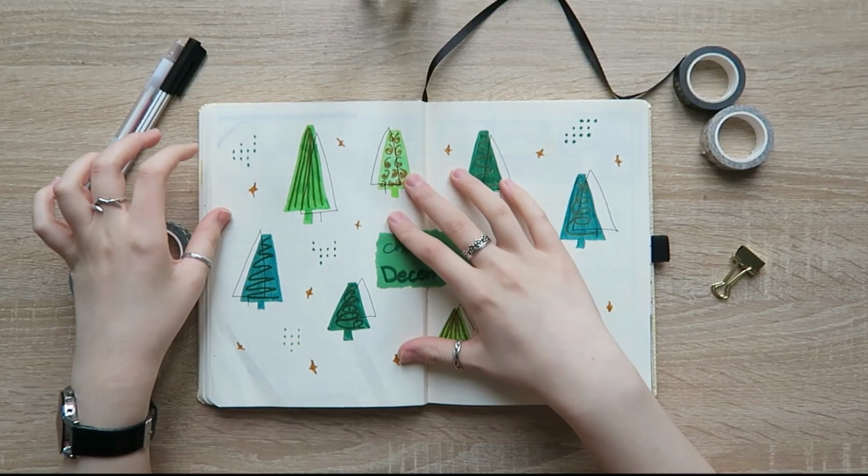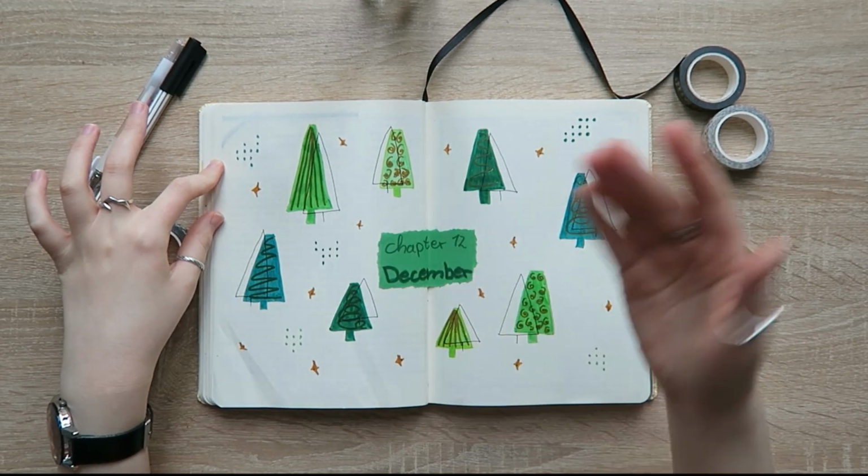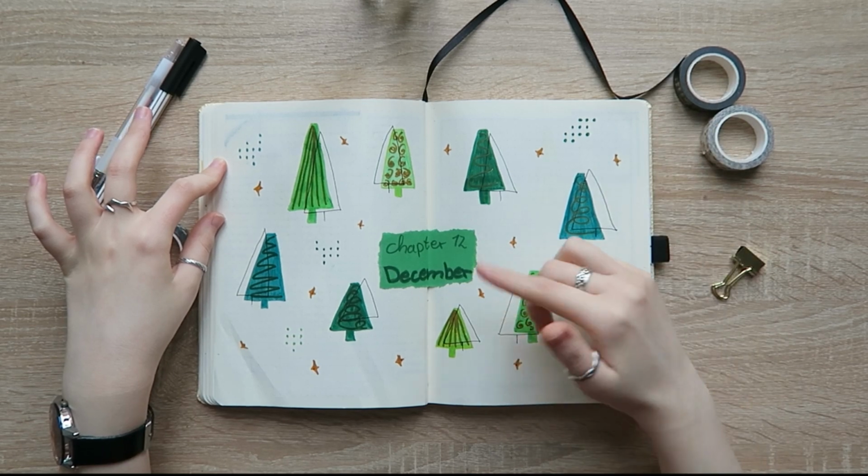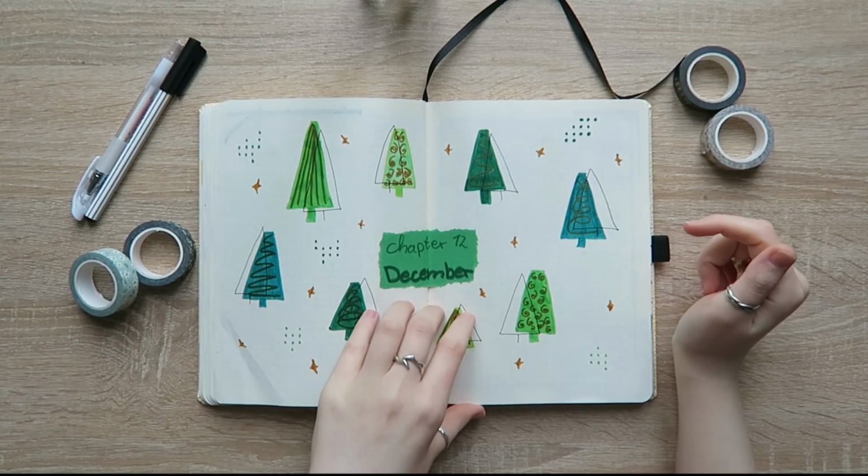Moving on to my December spread. This is obviously Christmas themed with like Christmas-y trees and little sparkles and stuff.